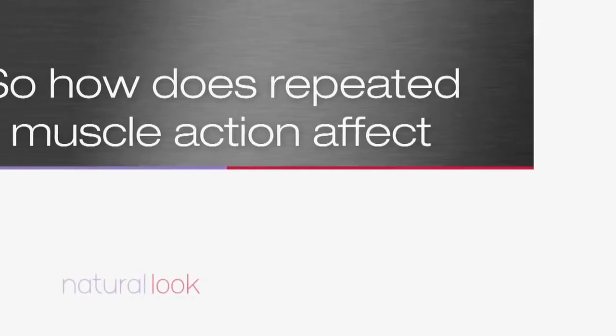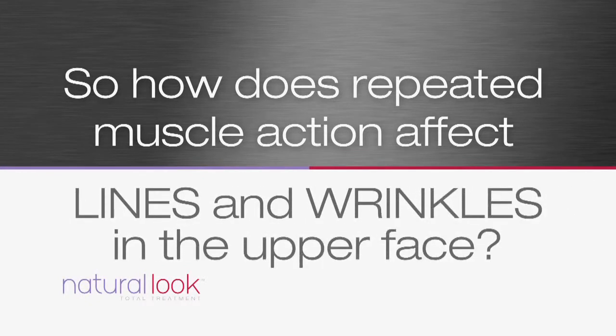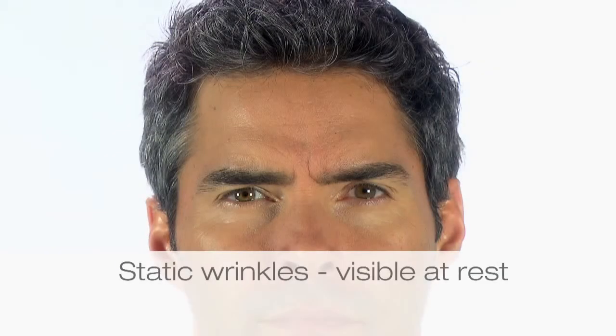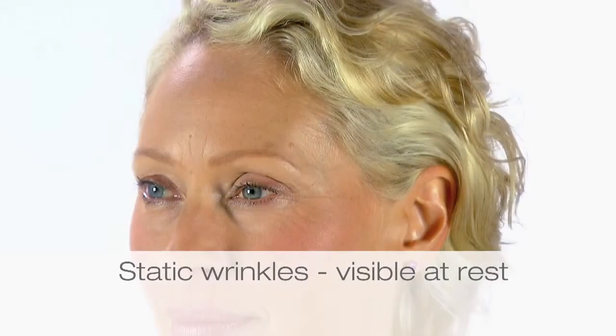With time, the constant activity of facial muscles contribute to line formation. In the upper face, the signs of aging are generally crow's feet, frown lines, and forehead lines. As we age, these lines can remain visible even at rest to form what are called static wrinkles.